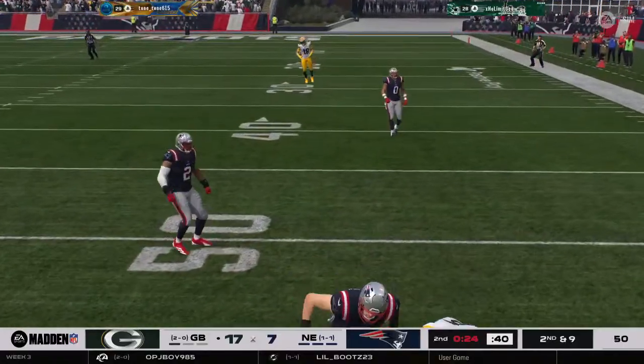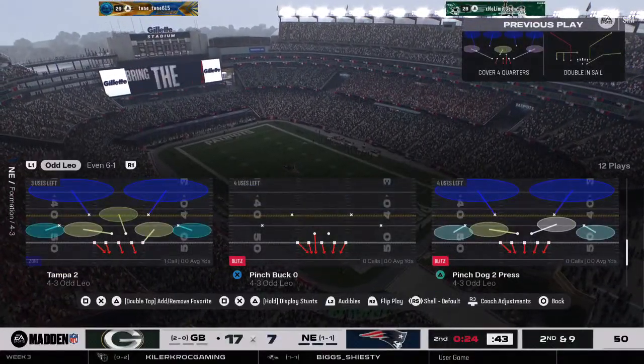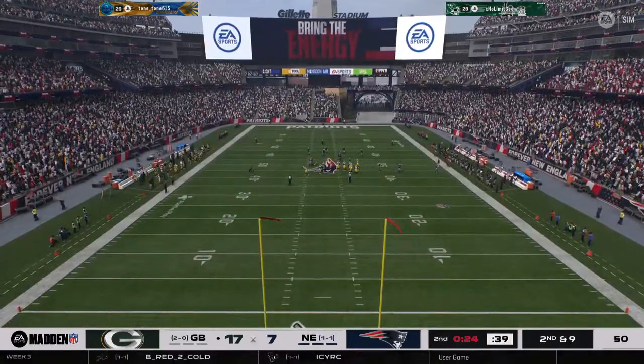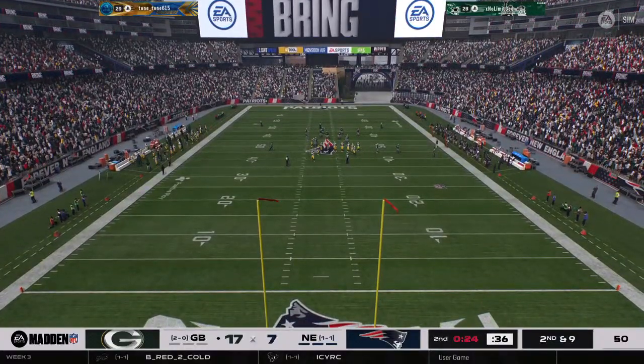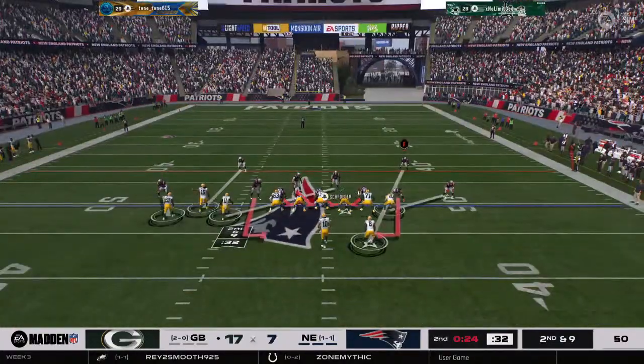Has it to his back. Here's Josh Jacobs, and he's going to go down right along the midfield stripe. Timeout taken by the Packers, their 3rd and final one. And that's all they've got for what little remains of this half. They'll come to the line here, 2nd and 9.